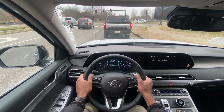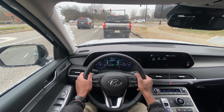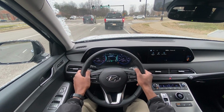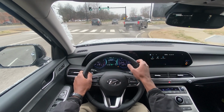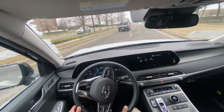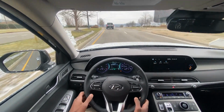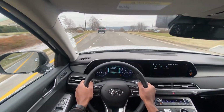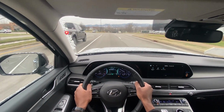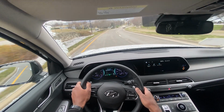And the automatic brake hold is pretty easy to use as well. Doesn't jerk you or anything like that. But this is going to bring me to the end of my review of the 2022 Hyundai Palisade SEL.